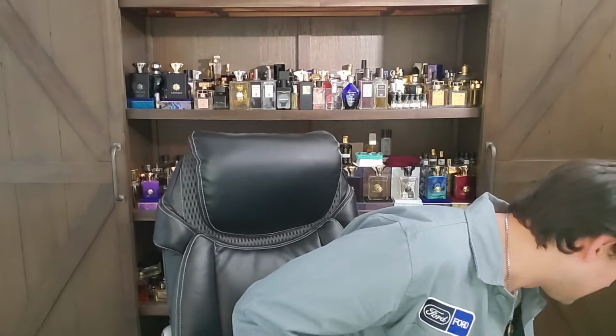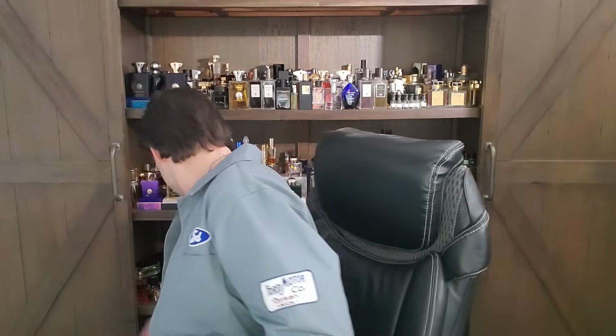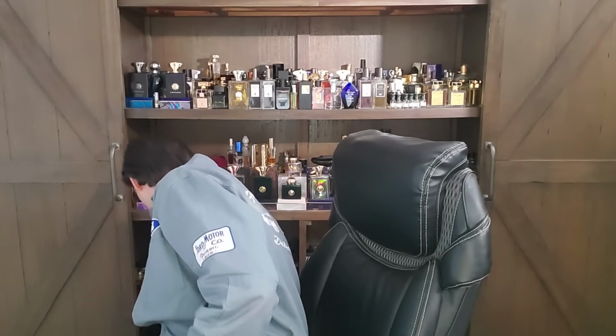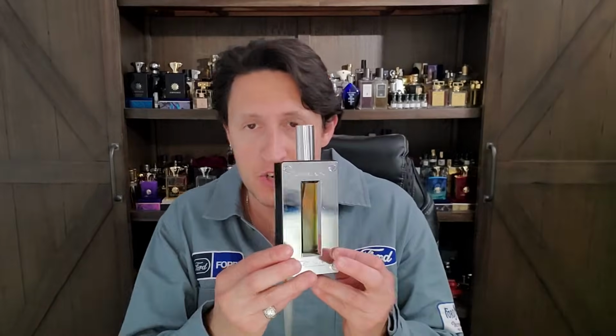Beautiful stuff is Mitza. Number 14 is Pascal Moribitos, and it is called, did I even grab the bottle? It is called OR Black. This stuff is like a little bit of a hidden gem. I know it's not a hidden gem, but it was done by one of my favorite perfumers of all time, which is Jean-Louis Suizac.